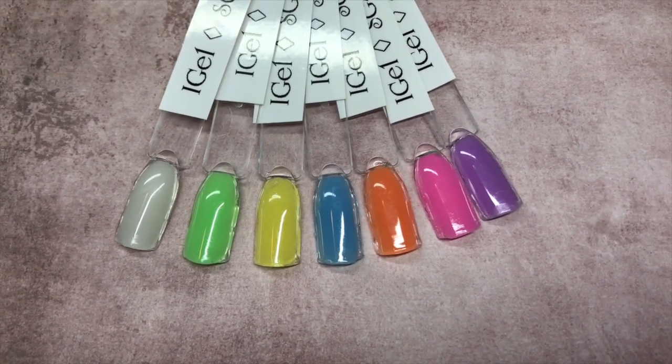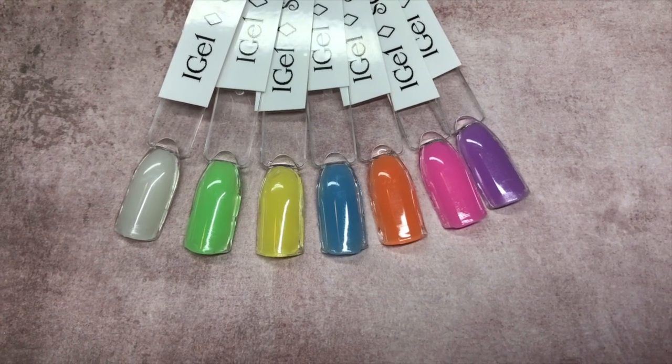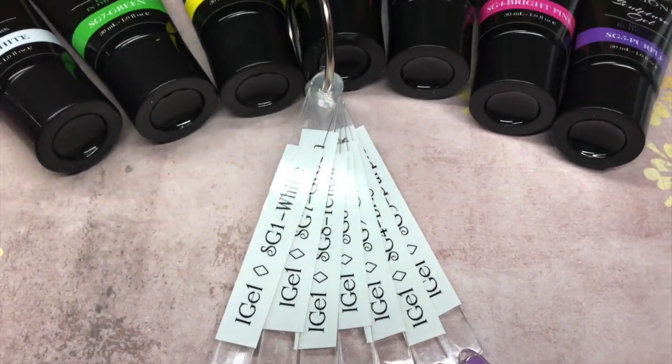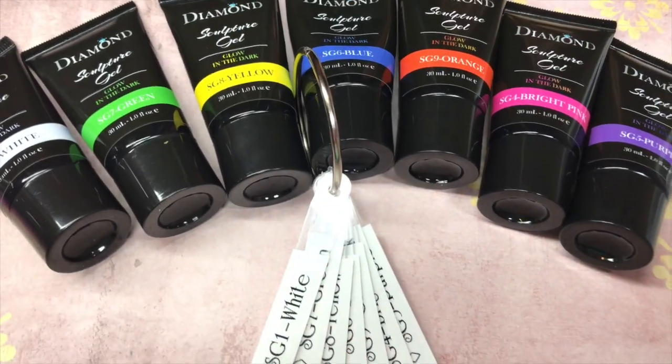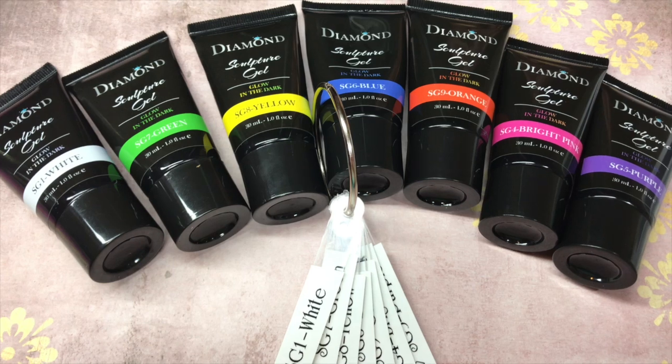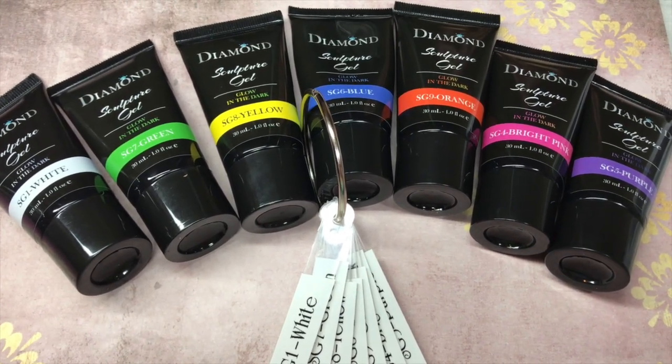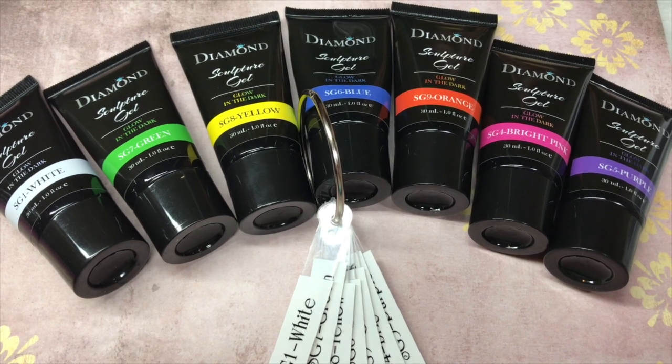Okay, so here we have the glow in the dark. I have 7 swatches, all ranging from white, green, yellow, blue, orange, bright pink, and purple. They're very easy to work with. I definitely have to say that. Pigmentation in these, though, they're okay.